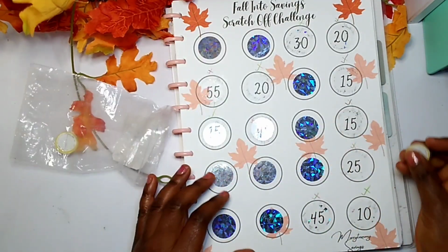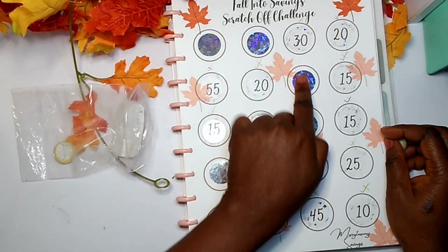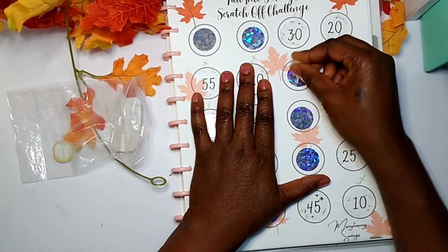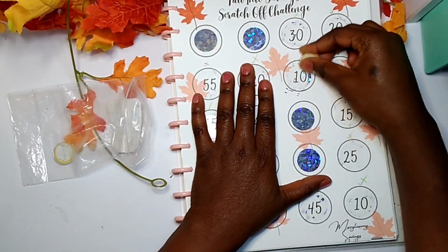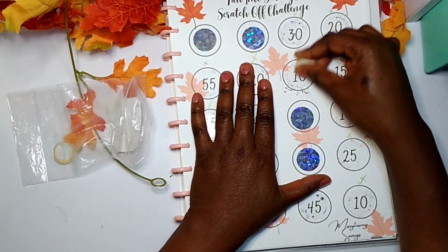Hopefully I can stuff, and I'm gonna scratch all these three. I'm gonna be scratching three at a time. So I'm gonna scratch these three right here. And this first one is 10. That is good. And next week I only have $40 for Interbank.